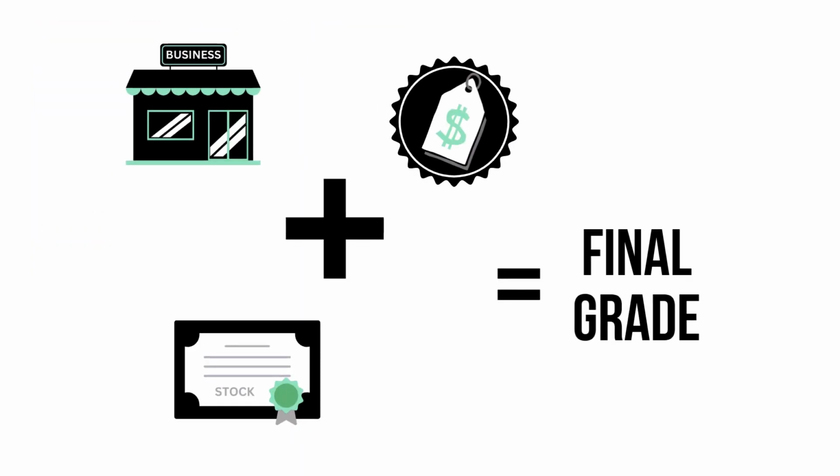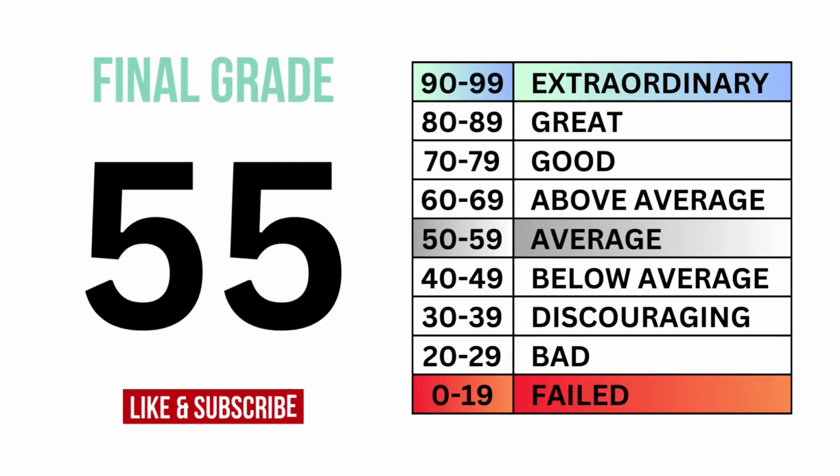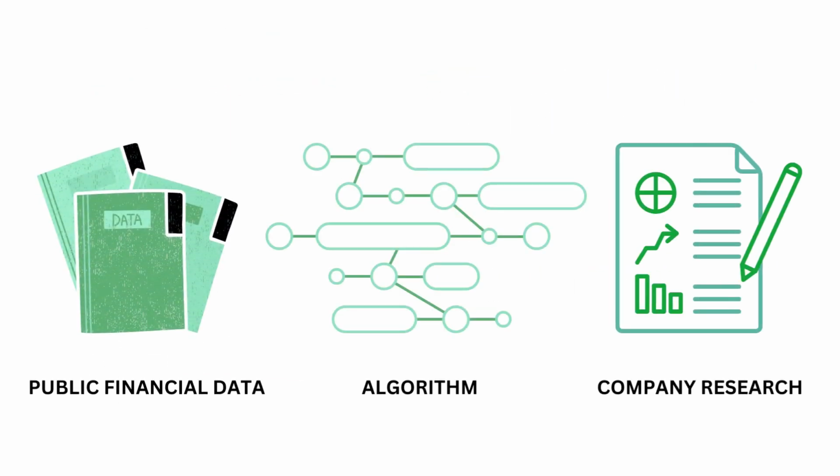By combining the business, the stock, and the price, we can get the overall outlook of the company, which gives us this final grade and the type of investment it is. This analysis uses public financial data, research, and a proprietary algorithm to come up with the company's grades.